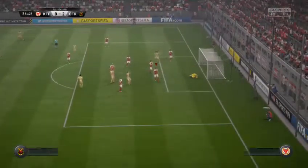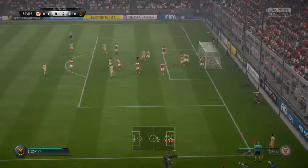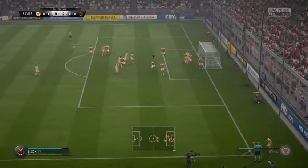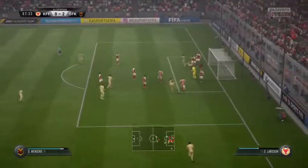And it's a heading chance now. That's a good save, he got a touch to that. Well, they're keeping the pressure on with all these corners. And shoots!